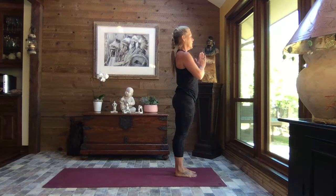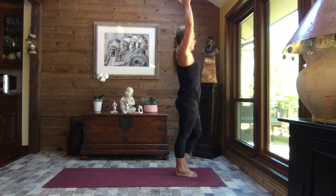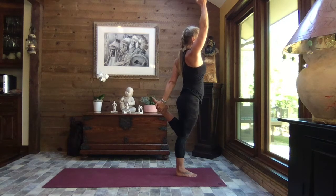We shift our weight to our right foot. Right arm extends to the sky. Left arm opens out to a 90-degree bend. Palm is facing up, thumb is pointing back. We reach down with that left hand, we lift up with that left foot. We take a hold along the arch or the inside of that left foot, drawing the knees towards one another.